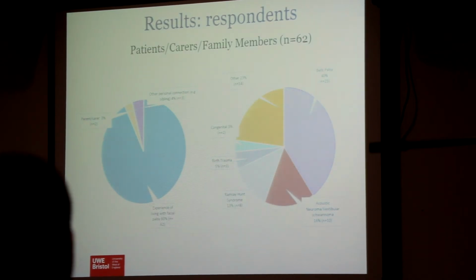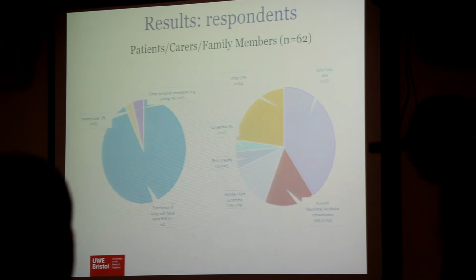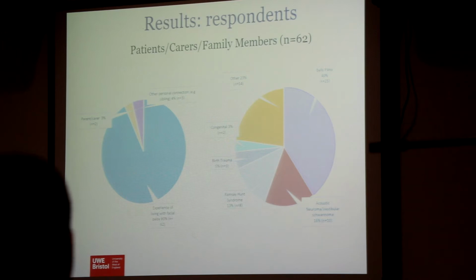So we had 93% of people living with facial palsy, of the patient and carer respondents. And then we also had a couple that were carers and a couple that had a personal connection. They were like a sibling or a grandparent was another one.